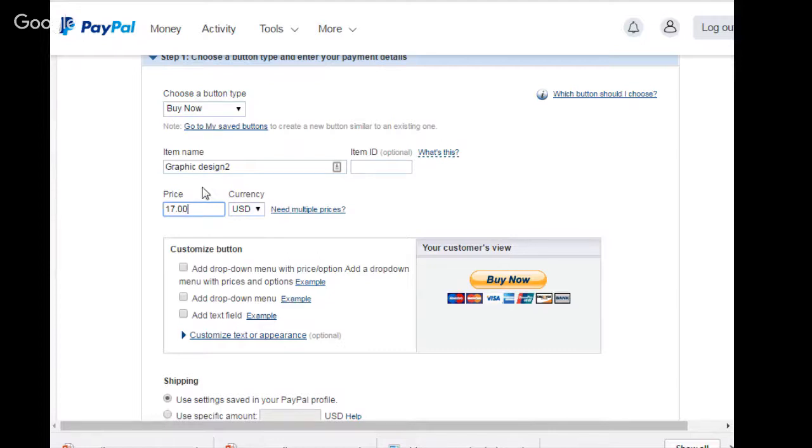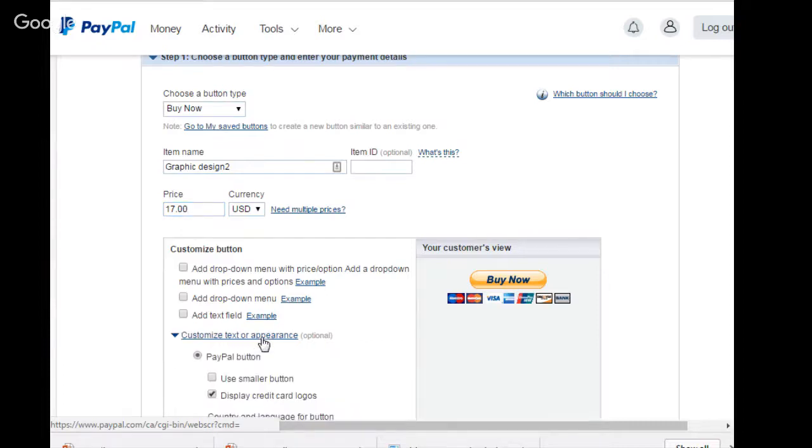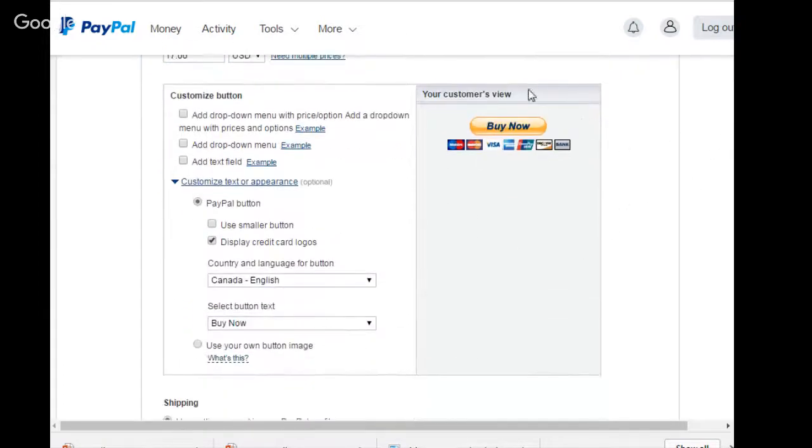And then we don't want to bother to customize the button by adding a drop-down menu because it's only one price. And of course, you can customize the text or appearance, and we want to click that. You can either use the PayPal button, which is over here, and you can use the smaller button, or you can use the regular button. You can display the credit card logos because PayPal will accept credit cards through their system in the process. Obviously, the country and language is Canada English, and select the button text, well, it already is, I think, download now.